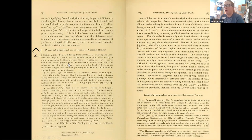And it talks about how the female differs. So he's talking, lots of scientific talk about the different specimens he's collected. And he talks about how the female specifically is much paler, how compared to the Eastern, it has tail coverts of pure white, nearly or quite immaculate. The throat, breast, flanks, forehead, and fore part of the crown are grayish white. And that's a big difference. That was a good observation from this person who first documented this new subspecies of Western purple martin.